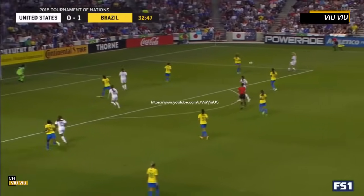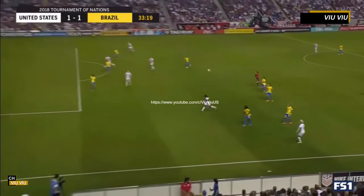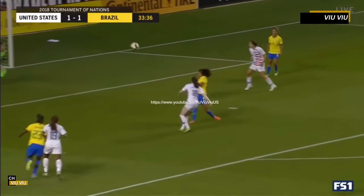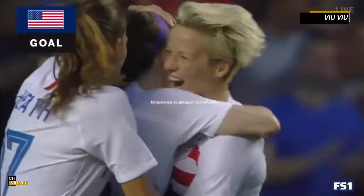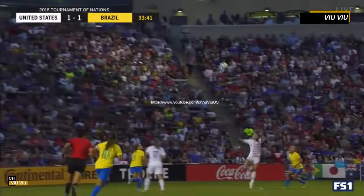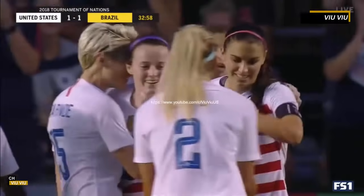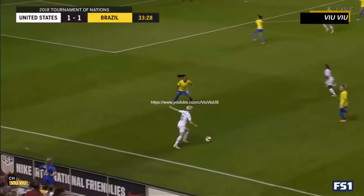Towards Morgan in the air. Settled. Horan went short. Lavelle! Goal! 1-1. Welcome back, Miss Rose Lavelle. The world missed you.